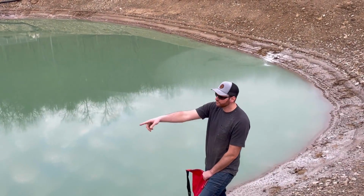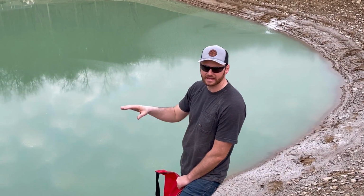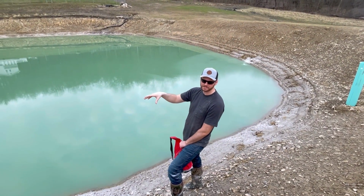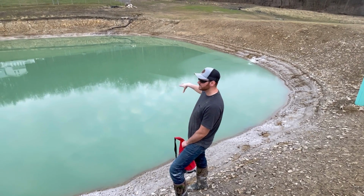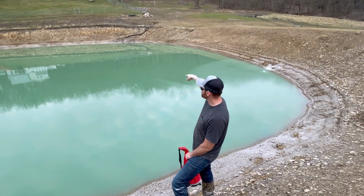All right, so I put 1 full bucket going around the edge here. I think I'd rather err on the side of putting it down a little bit too light and making multiple passes than having it too highly concentrated in one area and not covering the entire surface. So what I'm gonna do is take that second pail, finish going around the outer edge.